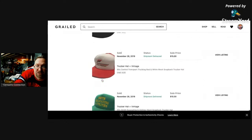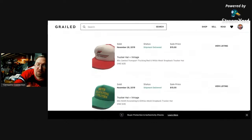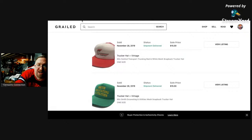This guy bought three hats, okay? Three hats for $40. And what did I have in these hats? 75 cents. So turning 75 cents into $40? Come on now. All right?